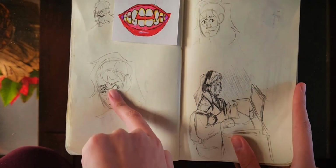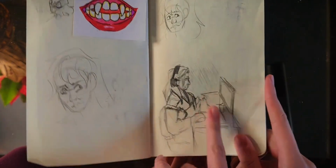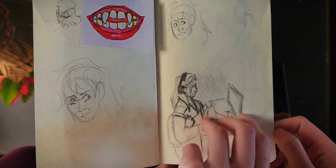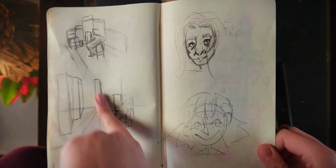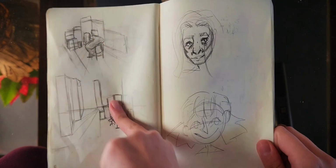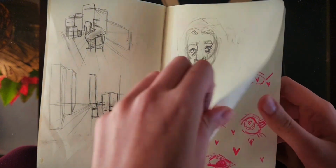Here's more Angela. I think this is also supposed to be Angela, but younger. This is my partner playing video games. We were doing some parallel play and I got bored and I drew them. These are some desks. I was trying to practice perspective while I was working, and so here are some desks at the place that I worked. I don't know what these are. I just kind of drew them to draw them.